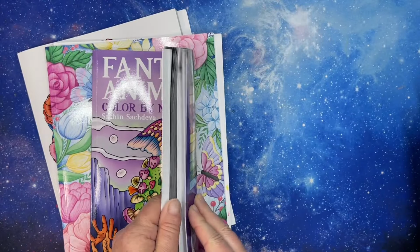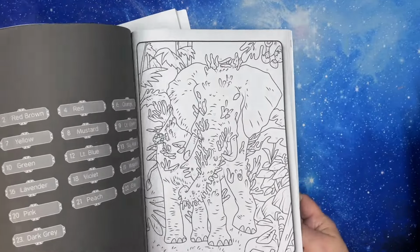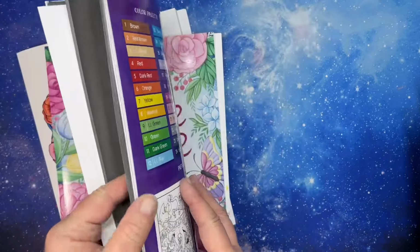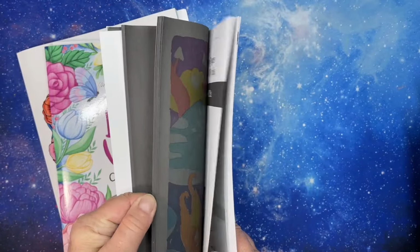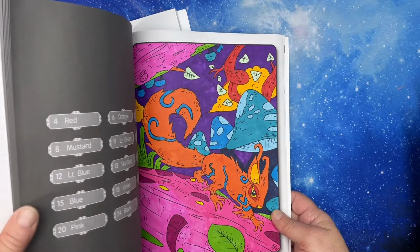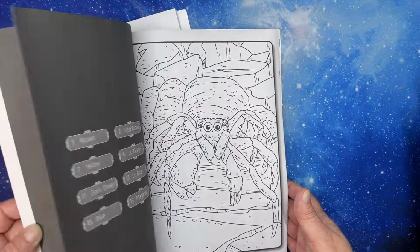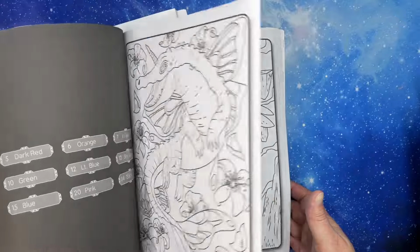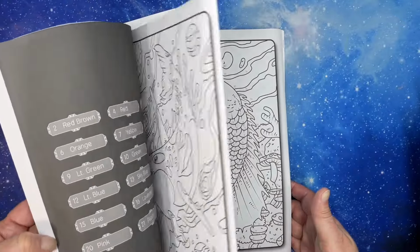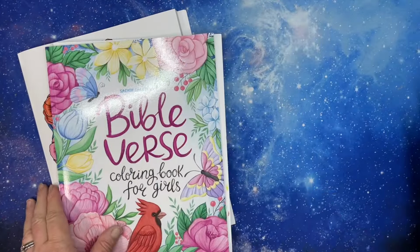Fantasy Animals. I've got some finished pages. This is a color by number. But they're different colors. So I'll give you an example. I did the last one. So it comes out in kind of crazy colors. They're actually pretty. I had some trouble with my markers on this one. But I did a flip through of this one, and they're very cool little pictures, and they color up really nice. So, Fantasy Animals, color by number by Satch and Satch Diva.